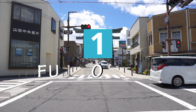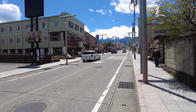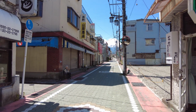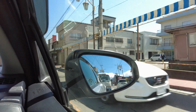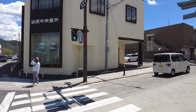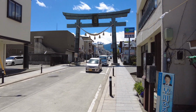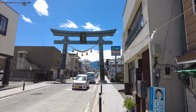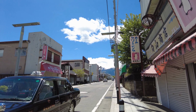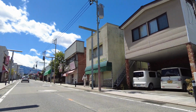Number 1, Fujiyoshida. Now this is going to seem unexpected, but one of the best locations to get an awesome photo of Mount Fuji is in the streets of Fujiyoshida. Now this small town is very close to Mount Fuji and is not hard to get to. What makes this shot really cool is the fact that you will not see a lot of tourists here, as it is not a typical location. It is just within the city center.